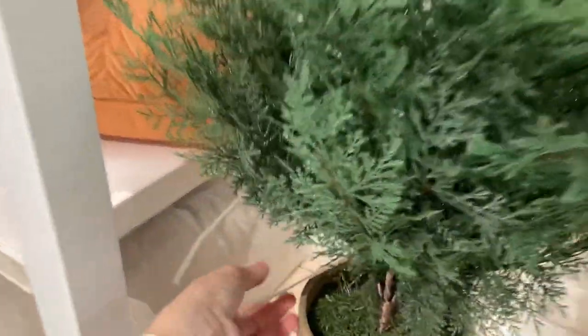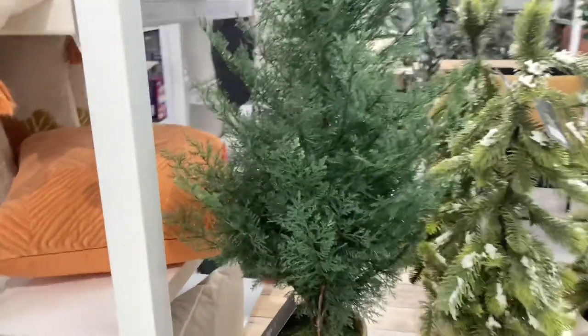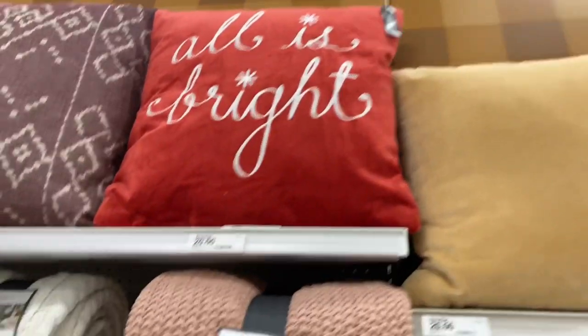I love the planter it's in. I love the soft look of it. It is $40. Again, I think it's priced really, really well, and it's just a beautiful tree in this collection.